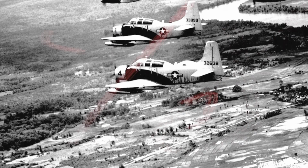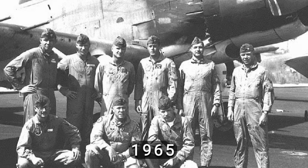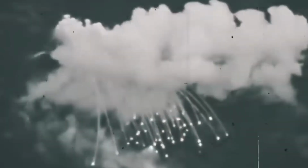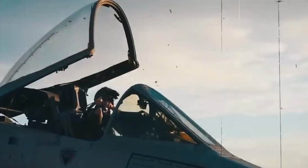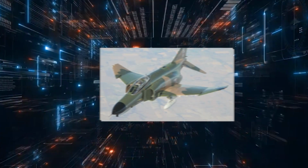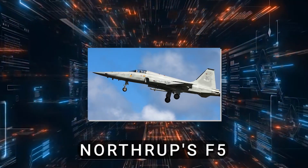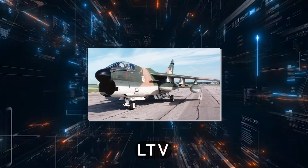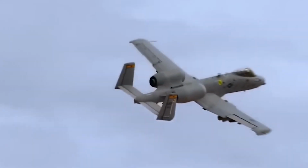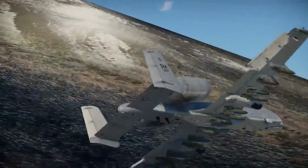The journey of the A-10 Thunderbolt II traces back to the Vietnam War in 1965, where the inadequacies of existing ground attack aircraft underscored the necessity for a specialized counterpart. Despite considering various aircraft, including the F-4 Phantom and the F-111 Aardvark, Northrop's F-5, and even the A-7D variant of the LTV A-7 Corsair II, none could adequately fill the crucial gap like the A-10 Thunderbolt II does today.